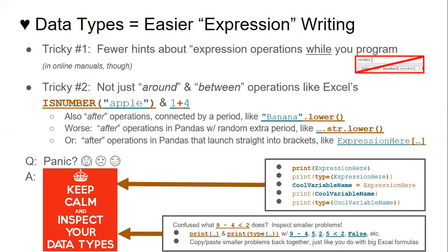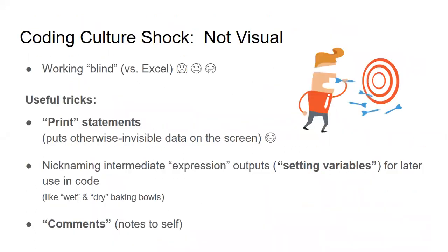And so if you're confused, like is 9 minus 4 is less than 2, you're like, wait, is that going to be a number or something else? You can just take it apart, put it inside print and print type, look at it, and think, okay, 9 minus 4, that's just 5. 2 is also a number. 5 is less than 2. No, that's going to be a true false. So do that, you'll get there. It looks scary at first, but this game is all it really comes down to, and it's just new. So again, yeah.